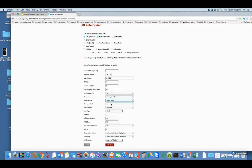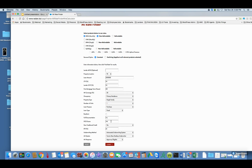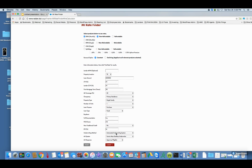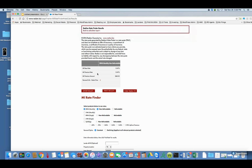You put in single family, number of units, full documentation, credit score, debt ratio. You definitely want to have these selected. For automated underwriting, choose Fannie Mae approve eligible, then you hit submit, and it'll calculate it for you. It tells you that the PMI is 0.41%, which is very reasonable.